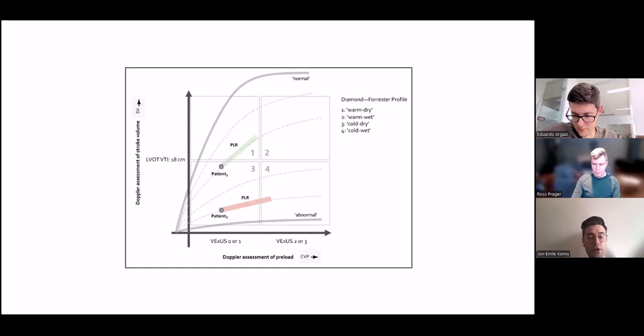I can tell you from our concurrent jugular venous Doppler as a surrogate for venous congestion on the x-axis and carotid arterial Doppler as a surrogate for LVOT-VTI on the y-axis in hypoperfused emergency department patients, over 50% of them started in quadrant three, which is what you'd expect if you're hypoperfused in the emergency department, if it's early sepsis or early volume depletion from other etiologies. You kind of expect to see that phenotype.